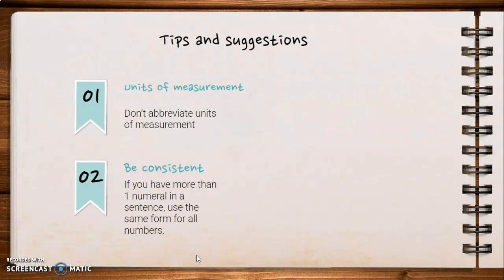Here's just a couple of tips and suggestions for you guys. The first one is when you are referring to units of measurement, so say you want to say that something is 2 inches, do not abbreviate your units of measurement. So you're not going to say 2IN. It's going to be written out. You want to write out the word inches.